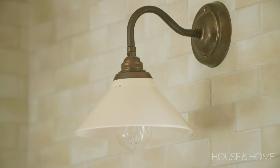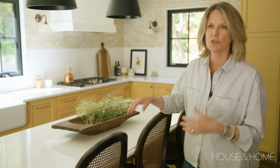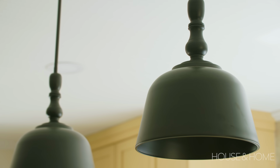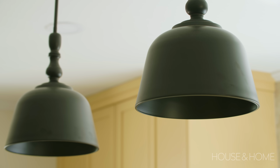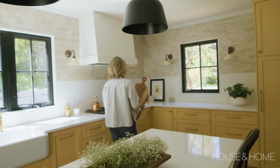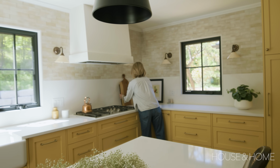Tarnished metal and the porcelain shades, they work perfectly to give that old world feel. We searched for a while for the lights above the island and landed on these beautiful black pendants which actually tie in with the black windows, with the original stove. It really brought it all together.